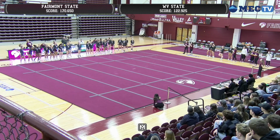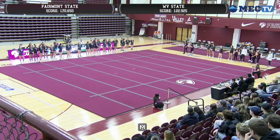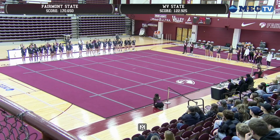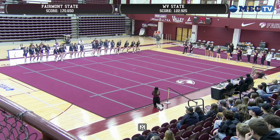Yeah, so I am excited to see how they do here today. Hopefully, I would love to see them score in the 90s today. 102.91. Welcome to the floor, your Fairmont State Fighting Falcons.